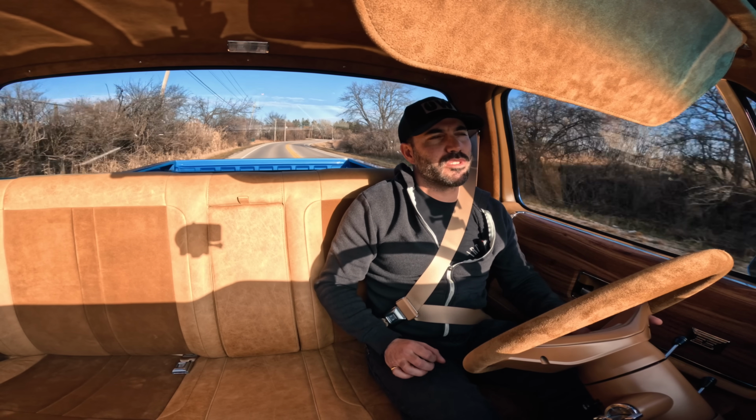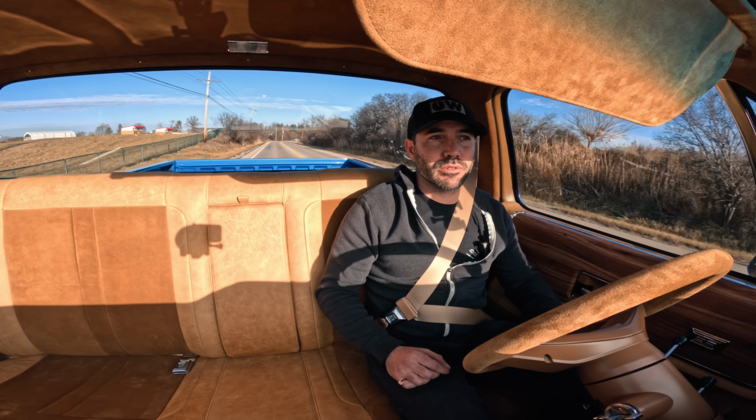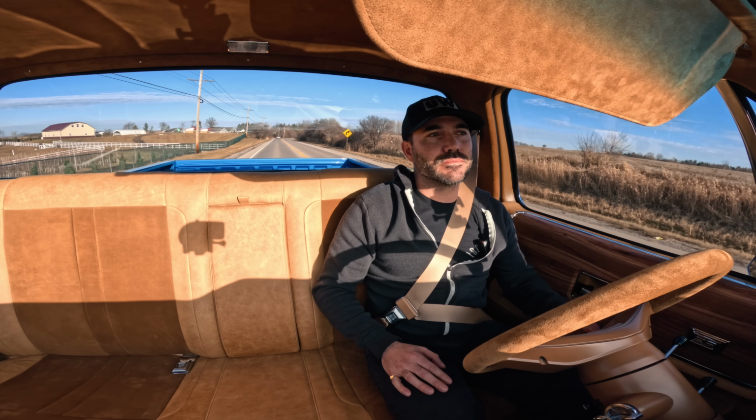I think the LT1 suits this truck really well. I'm still not ready to give mine up as an LT4, but this thing's fun, man. It's got enough power to rip, but it's very civilized.